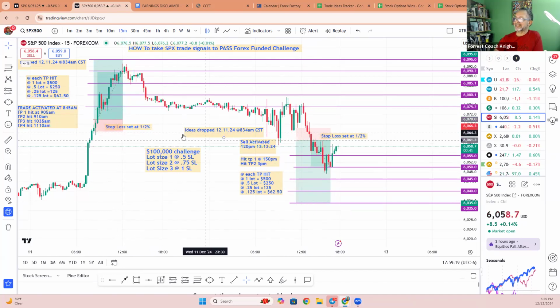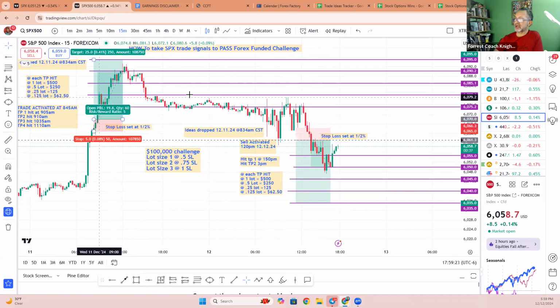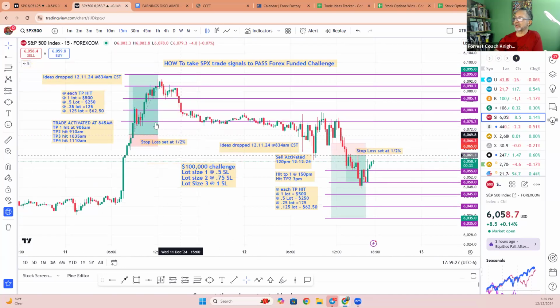You need to track these and decide for yourself where and when and how you want to get in and take these trades on the Forex side. We're not talking about stock options. We're not talking about any of that, that's a whole nother ballgame. We're talking about using the SPX trade signals to pass a funded challenge.